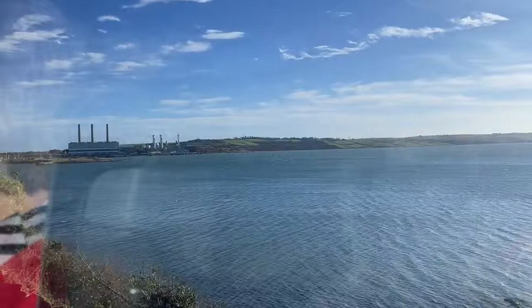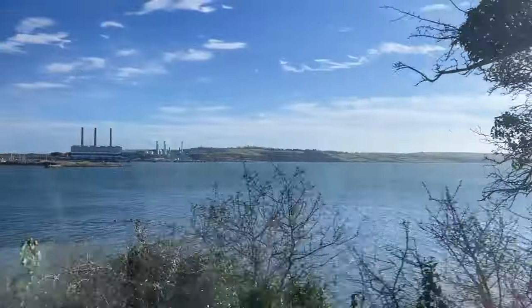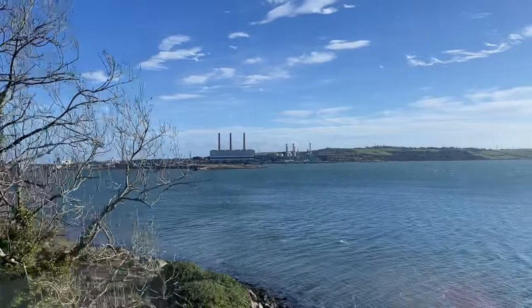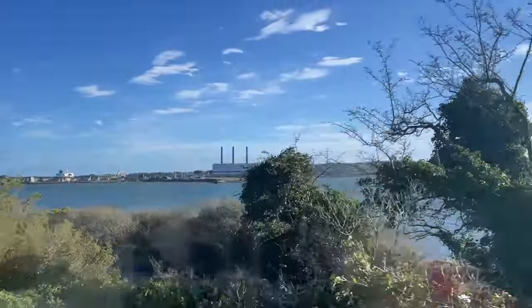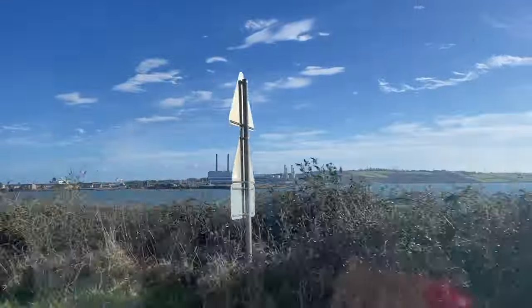We're going to come through the port town of Larne. This will be the second largest port town in Northern Ireland, where you get a ferry over to Stranraer. It takes roughly about 2 hours or so for that sailing. And then this building over on the right hand side with the three chimneys popping out of it is Ballylumford.